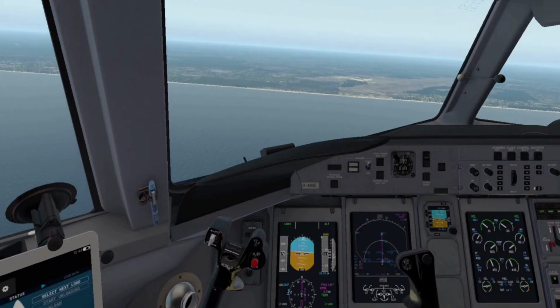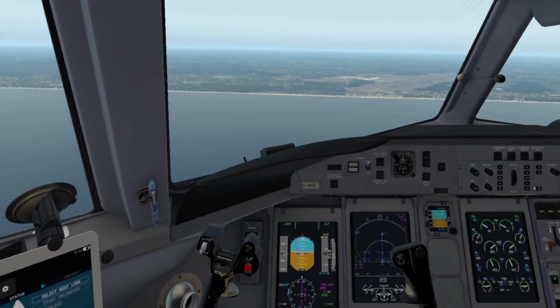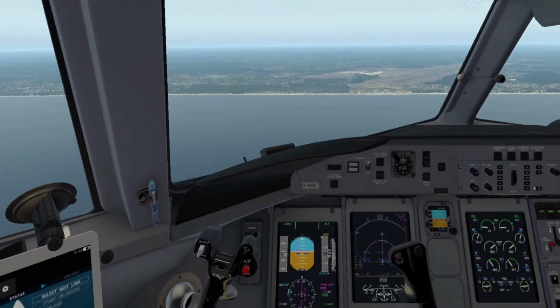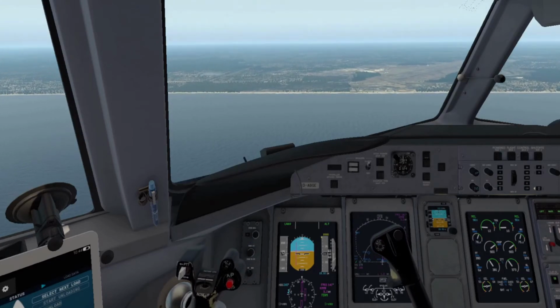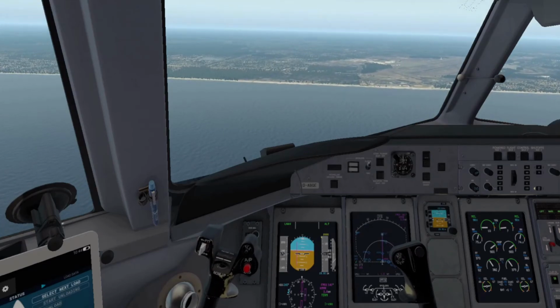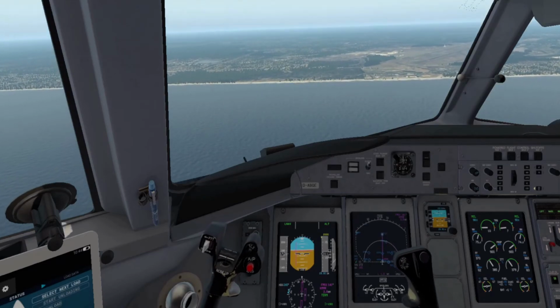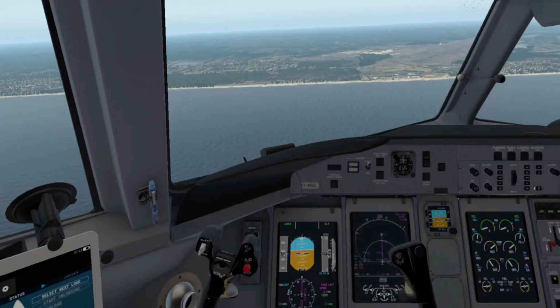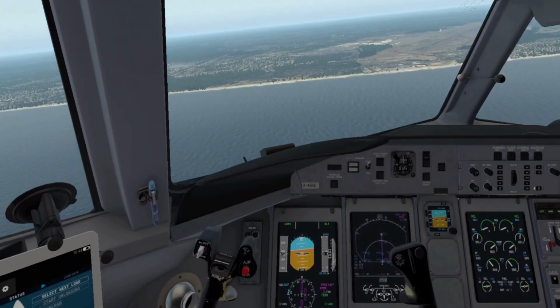Okay, we are on final approach into Myrtle Beach. And I am hand flying the aircraft. I do with all my landings. That's maybe why they're not so spectacular.